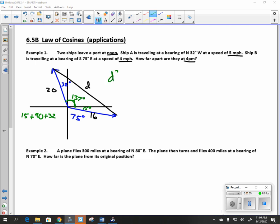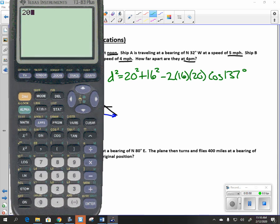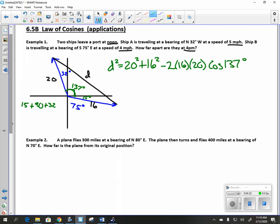Sure. I can say that d squared is equal to 20 squared plus 16 squared minus 2 times 16 times 20 times the cosine of the included angle, which is 137 degrees. Take out my calculator, and I go 20 squared plus 16 squared minus 2 times 16 times 20 times a cosine of 137. And I get that thing. Is that my distance? No, I have to square root that answer. And sure enough, I get 33.53. So that distance is 33.53 miles. Does that sound like a reasonable option for a distance?